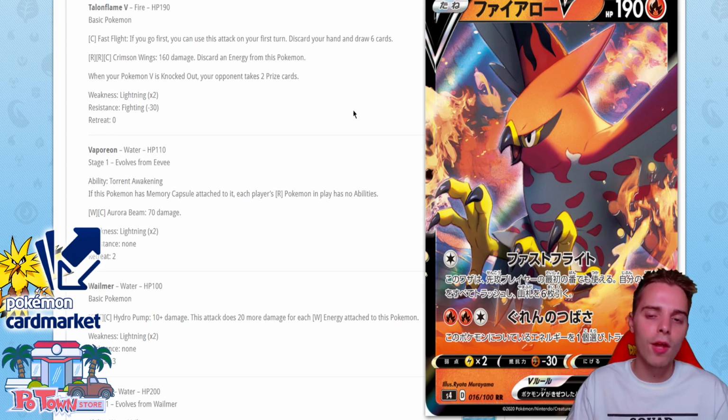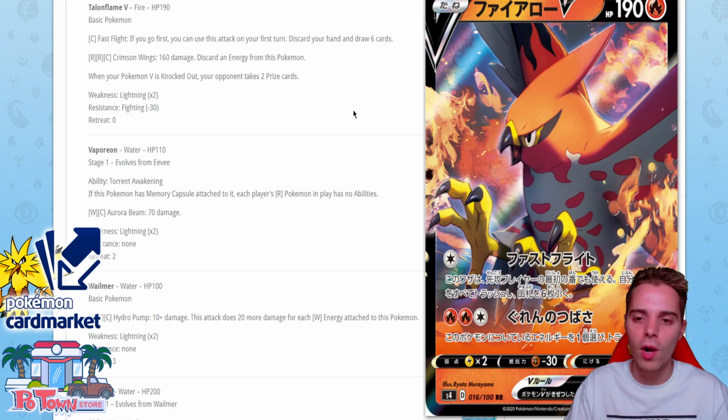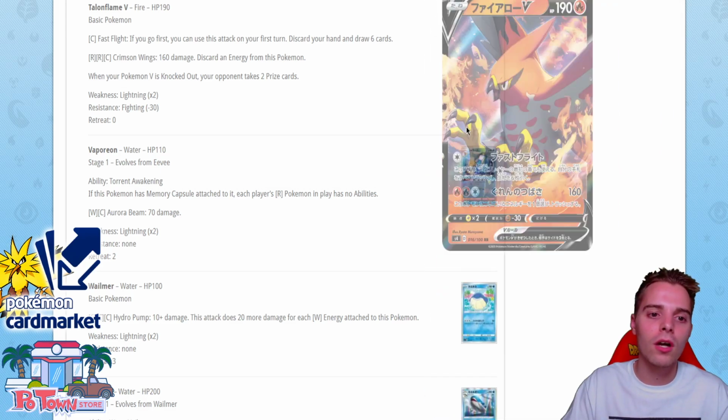You can use Talonflame in the early phases instead of Zacian as well, because typically those decks would use Quick Ball, get out the Zacian, and use Intrepid Sword, but this is also a way you can go about this. So Talonflame could be an attacker, or you could use it to discard your hand. Let's say your hand is 5 energies, a Quick Ball, and this, then there's no need to Quick Ball for the Dene. On the first turn, you can attack. If going second, I still opt to go for the Dene because you can find your Welder, but on the first turn you cannot use supporters anyhow, so Talonflame could definitely be a great approach here.